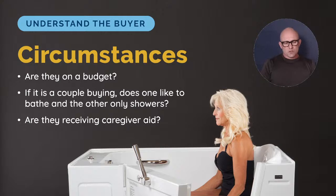Also, where the bathtub's going, is it a couple buying a bathtub? One person in the relationship is a bather, another person is a shower person and has been for years? We have bathtubs that have larger floor space, so you can step into the bathtub and stand and take a shower. You don't need to use it as a walk-in bathtub per se. And that gives you more features and, again, more direction to steer you in the right direction for the person that's looking at the bathtub.